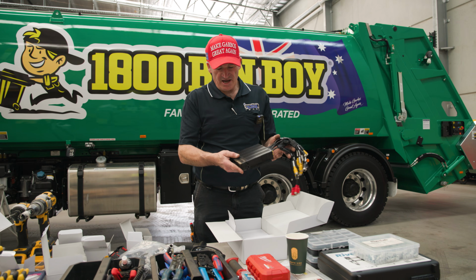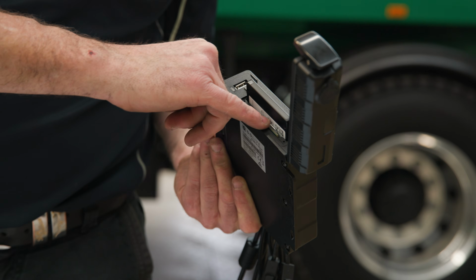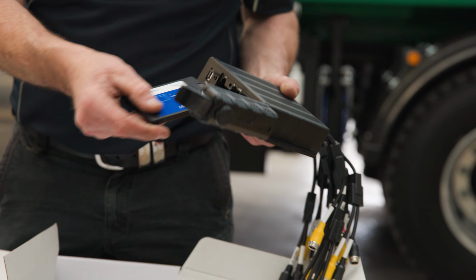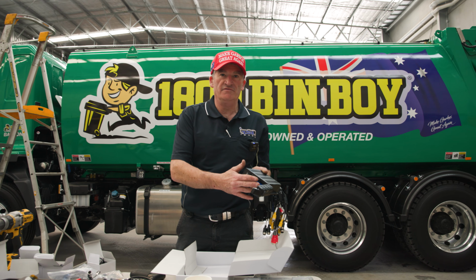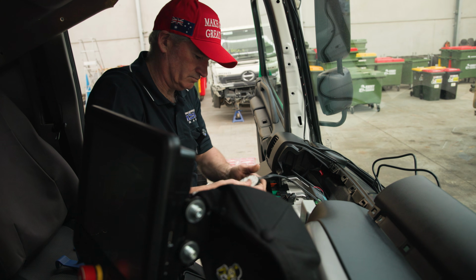So this is the DVR unit, so that's where we have our SIM cards, our SD cards, our hard drive. So this is like the black box, so regardless of what happens to the truck, we can always retrieve this, take it back to the system and find out what happened.